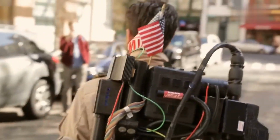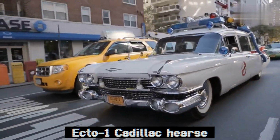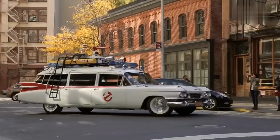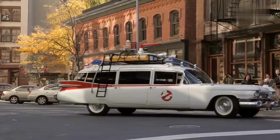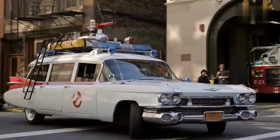Who you gonna call? Ecto-1. The Ghostbusters converted Cadillac hearse is one of the quirkiest cars in movie history. The Ecto-1's unique design, complete with ghost fighting equipment on the roof, makes it instantly recognizable.